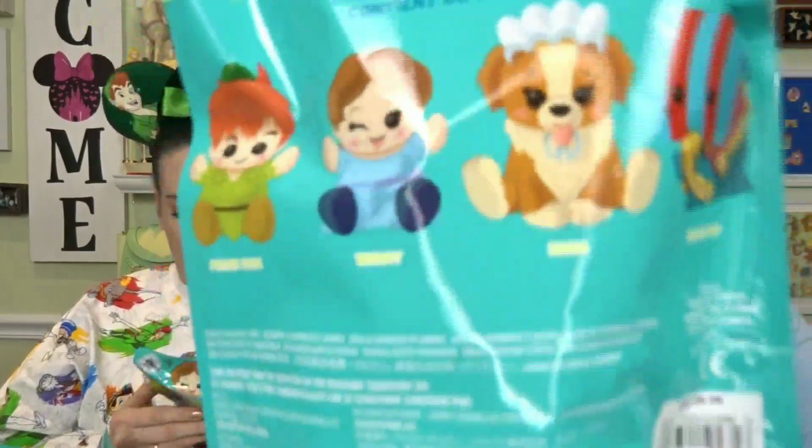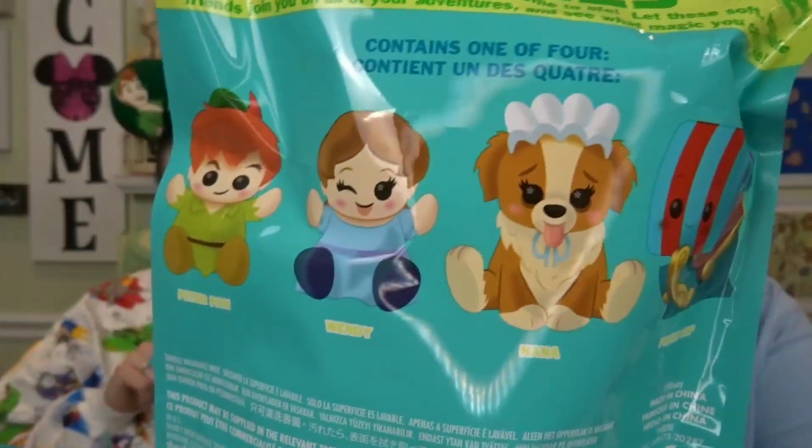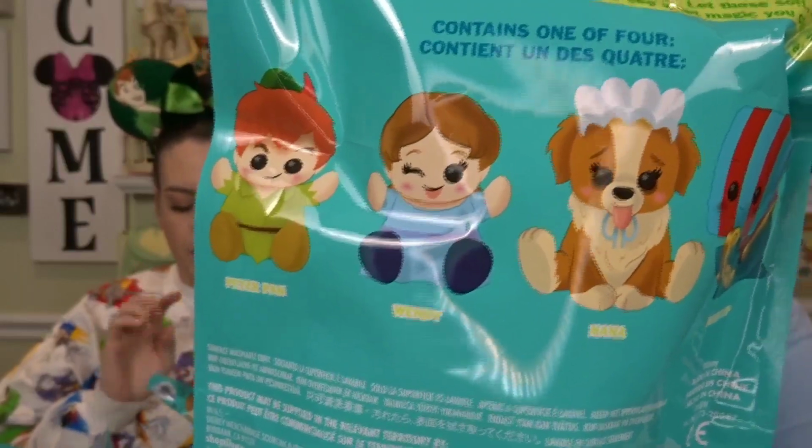Right. So I'm super excited, and then there's a total of three pirate ships you can get. I don't want to say who I want because I don't want to jinx myself, so I'm going to open three, Gwyn's going to open two, and we'll just go with it. These retail for $9.99 a piece.